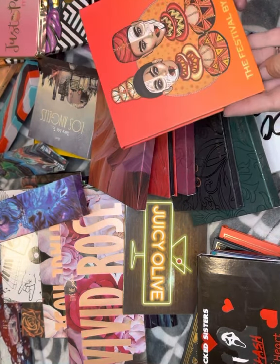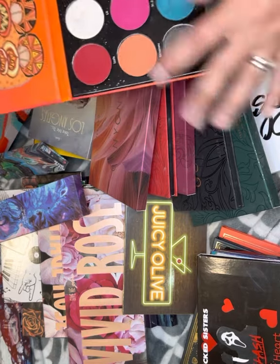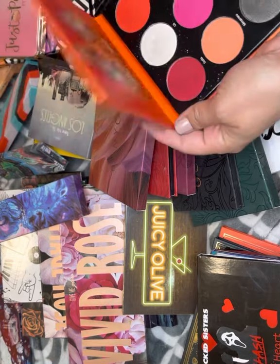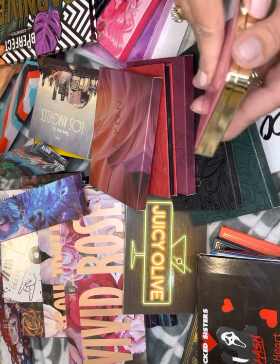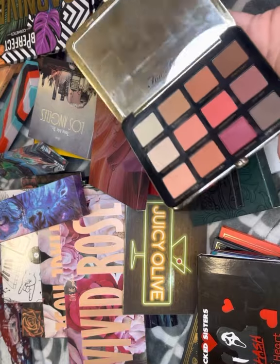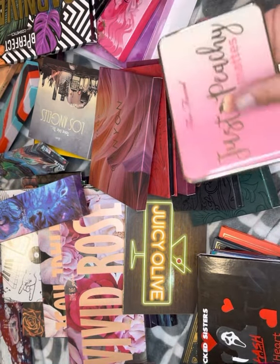Here is the Festival palette by Juvia's. And I was going to use it because I wanted to use those. It's a Juvia's palette. I'm keeping this one. Here is the Just Peachy Mattes palette. I really like this. I'm still going to keep it.